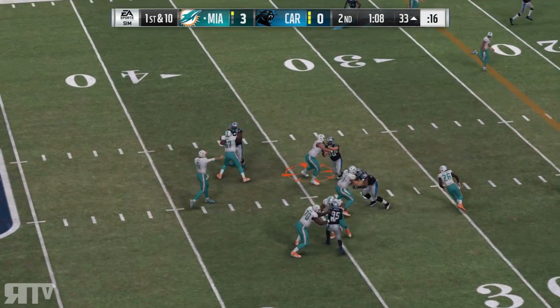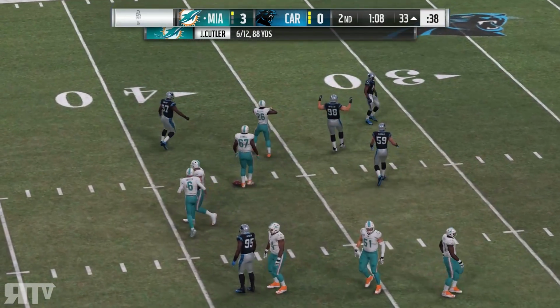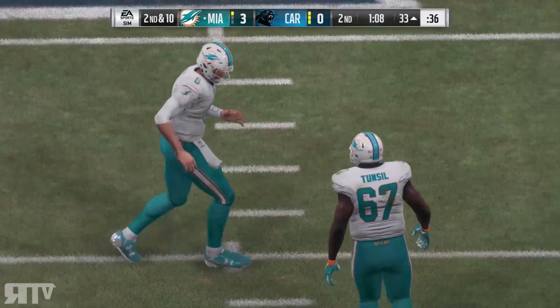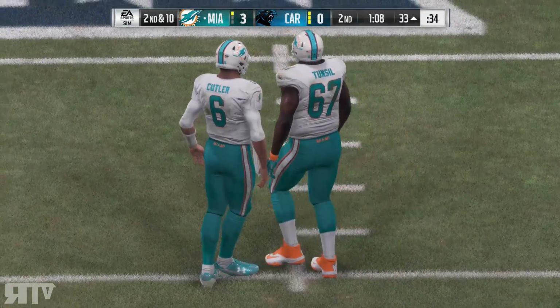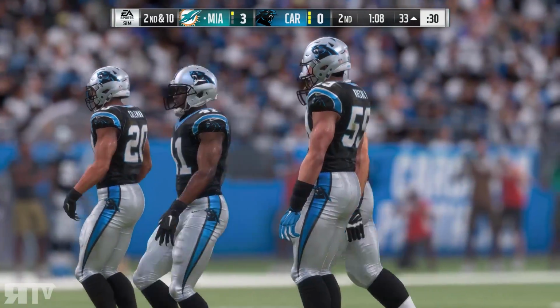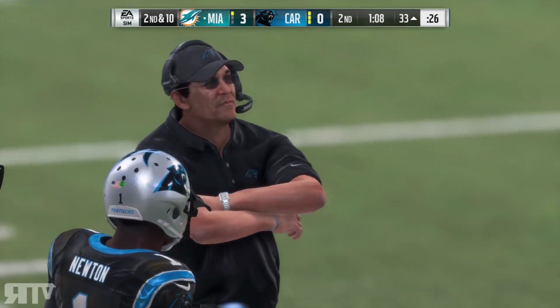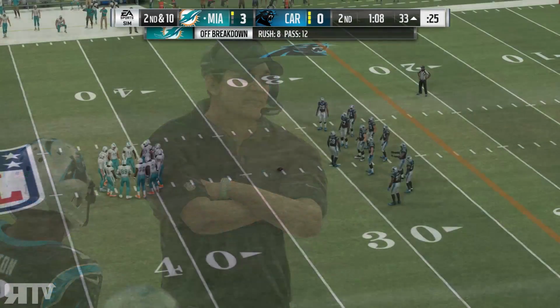Now Cutler on 1st down. And that's incomplete. The effort's always going to be there. Everyone's always going to try and make a catch, but underthrown balls, I think, are the toughest ones to come back and get, because usually your momentum's going in the opposite direction when you're trying to stop, break, and come back and get it.